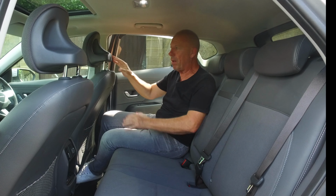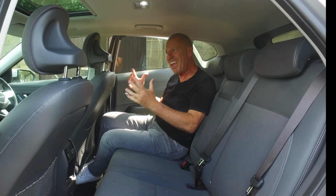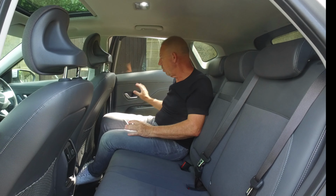Likewise, these headrests in the front are very minimal, very minimalistic. It gives you a much better view across the front there, and again, helps with car sickness as well.